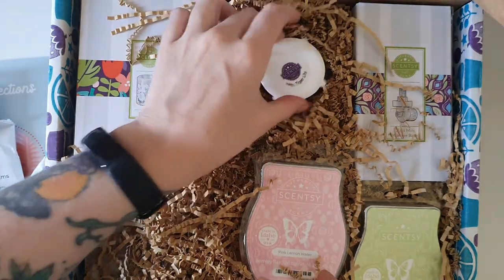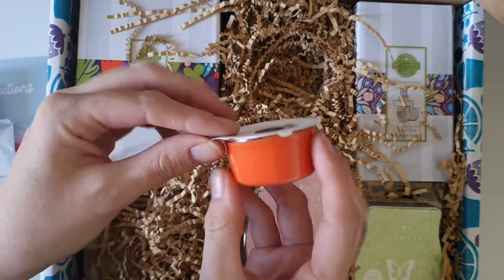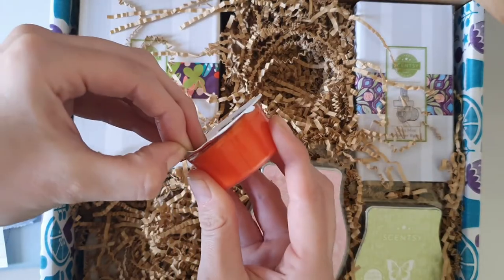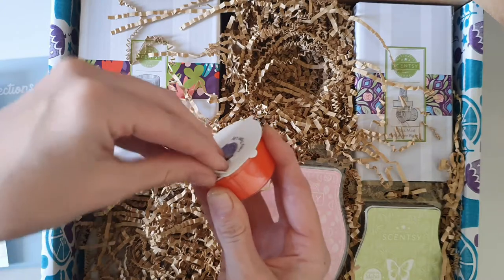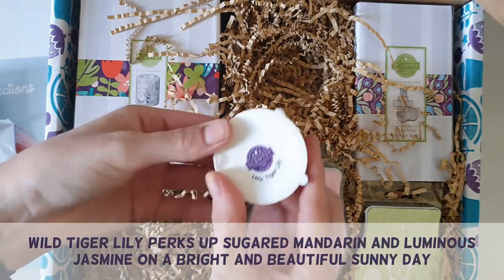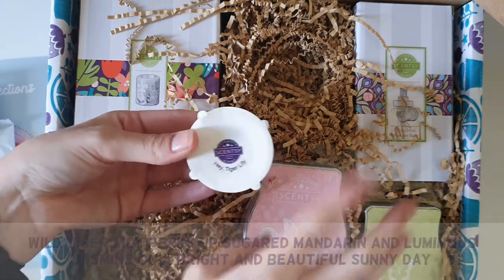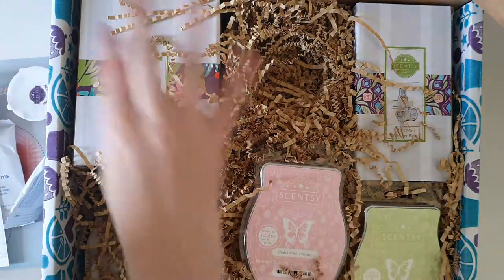Oh, we have a wax sample in Hey Tiger Lily. Wow, that is extremely vibrantly orange. I love that. I just need to give it a quick little whiff. Oh my goodness, hang on. That is very hard to open indeed. Okay, a very different kind of scent. It smells kind of fresh, kind of fruity, and kind of floral at the same time, but it's a really nice blend. Okay, I'm liking that.